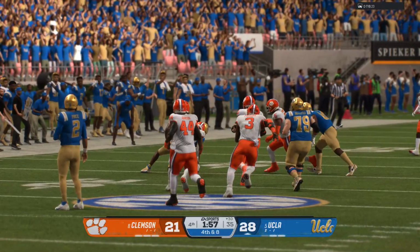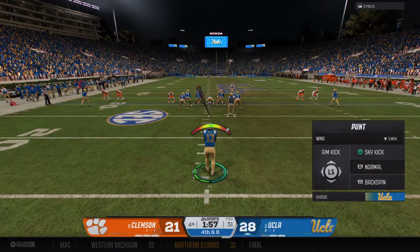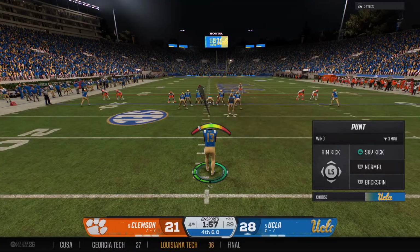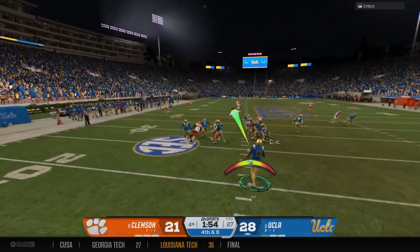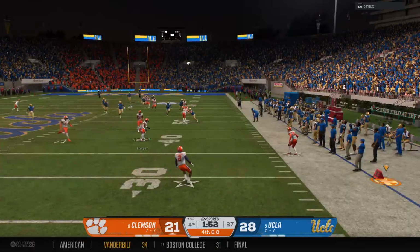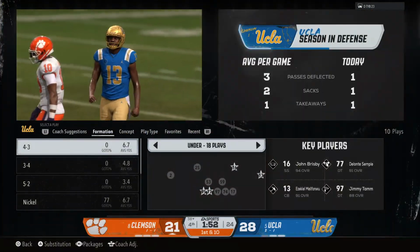This defense needing to step up and make a play now. The Bruins will bring their punt team onto the field. And he'll kick it away now for the 2nd time. And he boots it out of bounds. Not very long. And he puts it out of bounds, so no return.